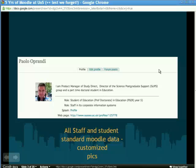So, yeah, the first thing we've worked on, as I said, is integrating our data. All staff and students have a Moodle user account. That includes the kind of user data that is inherent in Moodle, such as the username, email, preferred name, and things like that. But we also keep a record of the role that they have at Sussex. So, for example, I'm a student of education, in the Department of Education, doing a professional doctorate, and I'm in year 5. I'm also a member of staff in ITS, in our information services, and that's kept within our Moodle install, as well as a link to my staff profile page. That's the same with all users, and that's pre-populated.